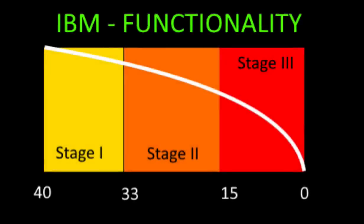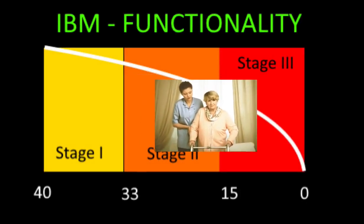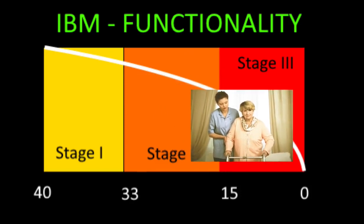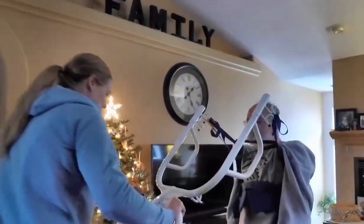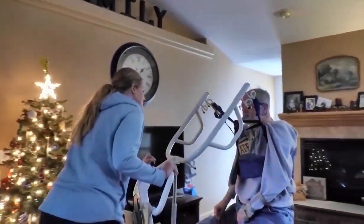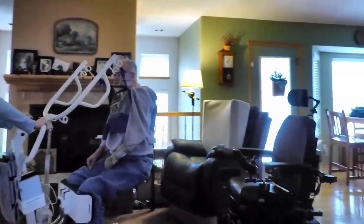Throughout your stage 2 and stage 3 years, you should be thinking about the methods and means not only to help yourself, but more importantly to be of some help to your caregivers. The longer you have IBM, the more you'll realize that it's your caregiver that you'll have to think about in your future. Think of the safety of your caregiver's actions as they commit to doing more and more for you as your IBM journey goes on.